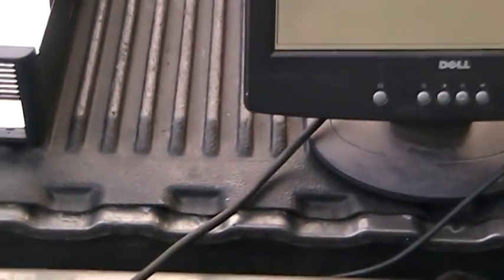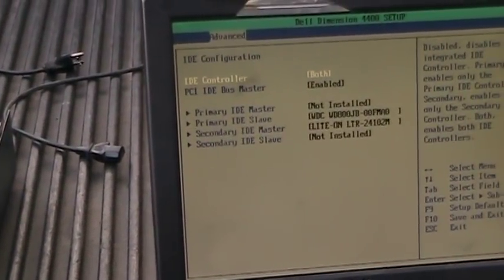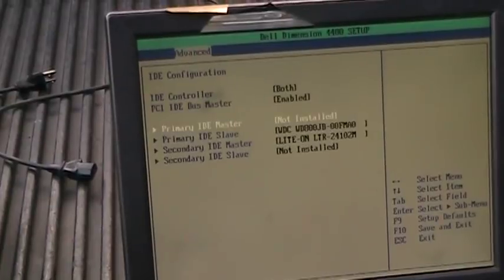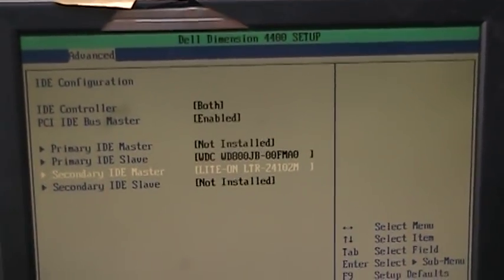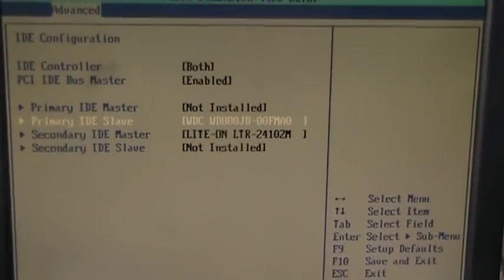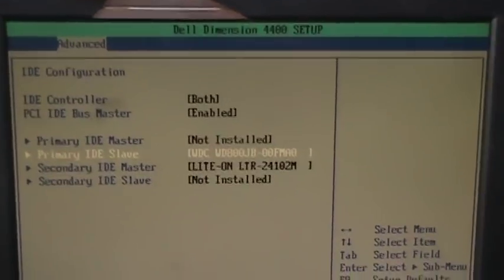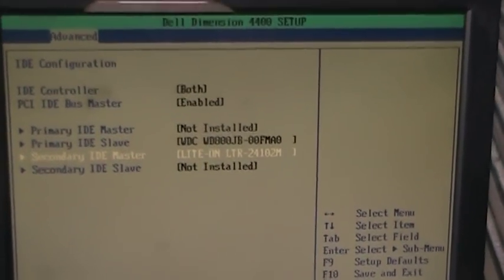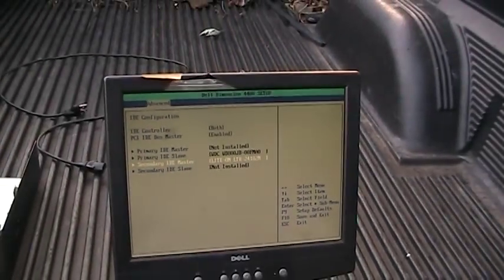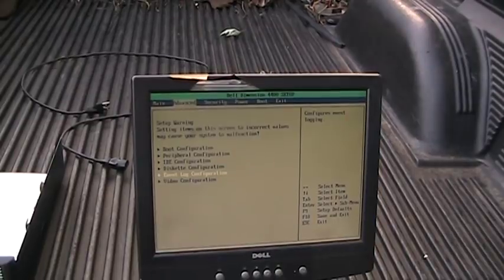All right, so we'll go in here, and I don't know if this system is really new enough to do all the needed IDE configuration itself, but we've definitely got some exceedingly interesting things going on here. We have an IDE slave, but no master, which is not strictly speaking a legal configuration, but a lot of systems will let you get away with doing that. So I have to figure that out. Until I do, this thing probably won't boot.